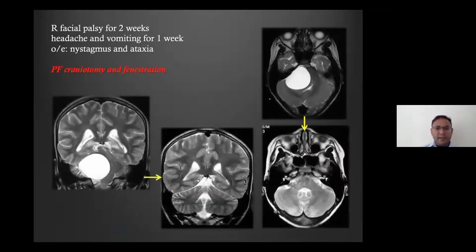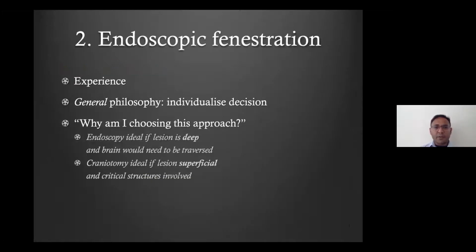So this is a kid, the same case where we did a posterior fossa craniotomy and fenestrated it microsurgically. And there are cases where you need to do that. You see the post-op scan looks pretty good.